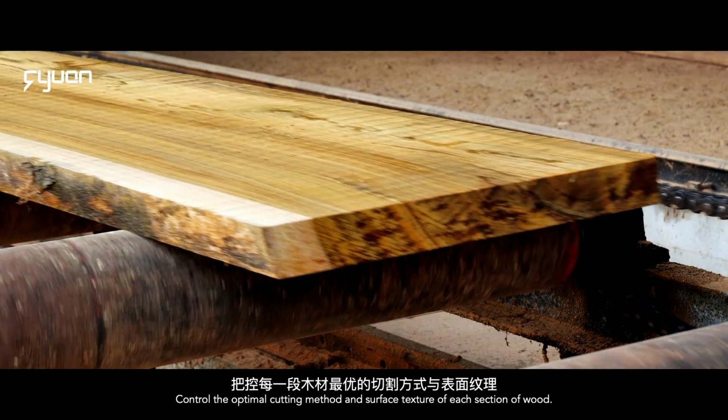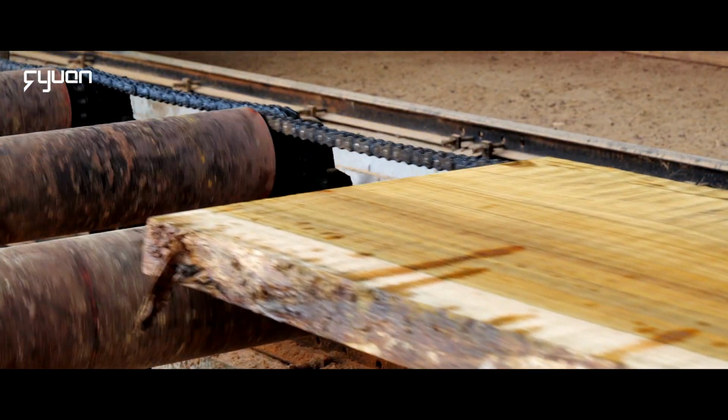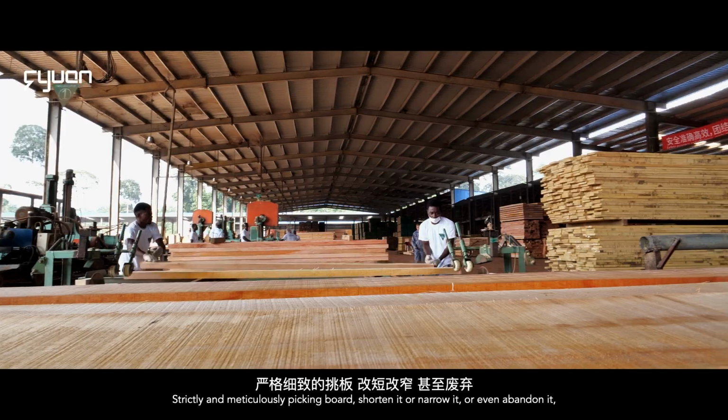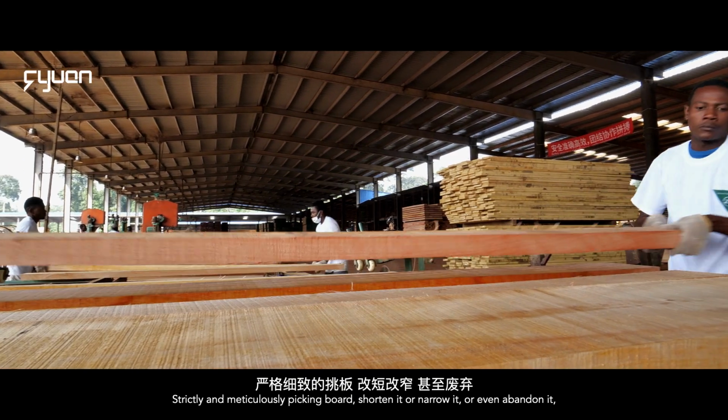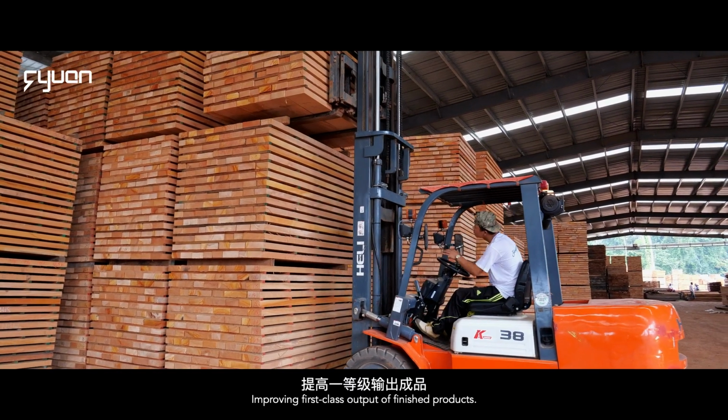Control the optimal cutting method and surface texture of each section of wood. Strictly and meticulously picking board. Shorten it or narrow it, or even abandon it, improving first-class output of finished products.